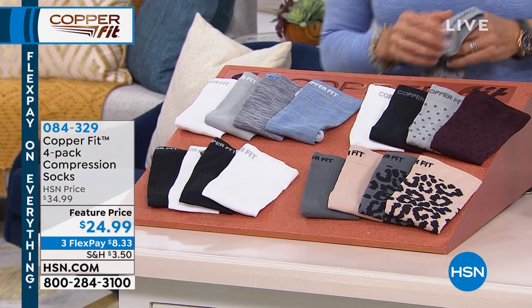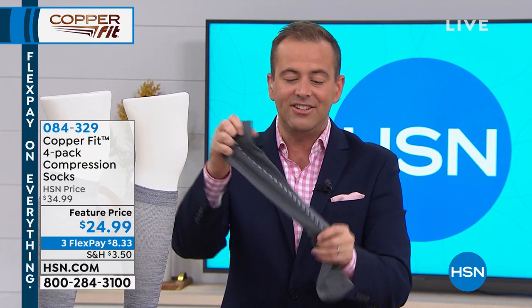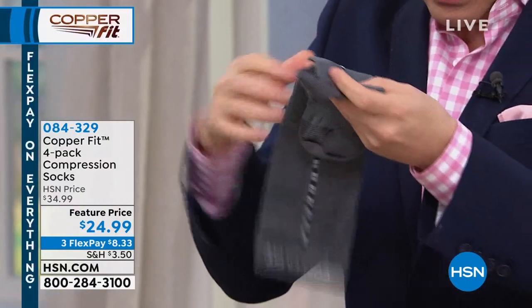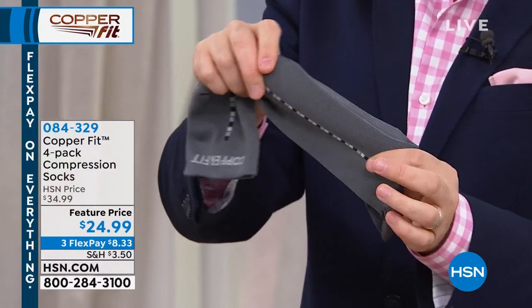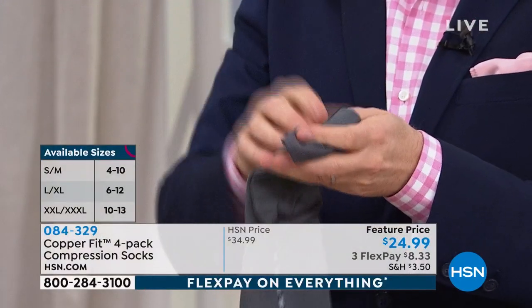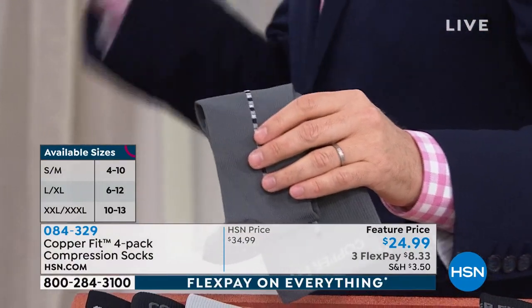Folks, it works so wonderfully well, and the number one name in the market right now, without question, is CopperFit. They're the ones that most of us have heard about or seen the marketing for. They are made to a much higher standard. You can tell it in the quality and the feel. We have ladies and gents available. Sizing in the women's is small, medium, large, extra large, and double XL to triple XL. We'll put the sizing charts on the screen to show you momentarily. You can see the different shoe sizes on the left side of your screen now. This would make a great gift for the holidays, wouldn't it?